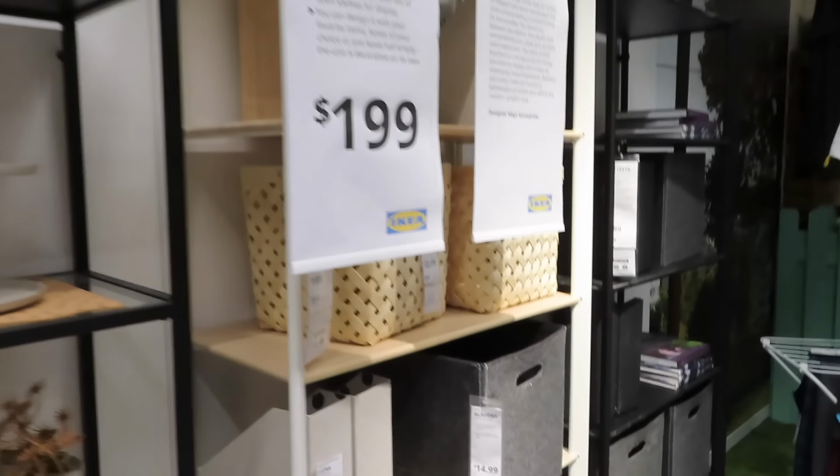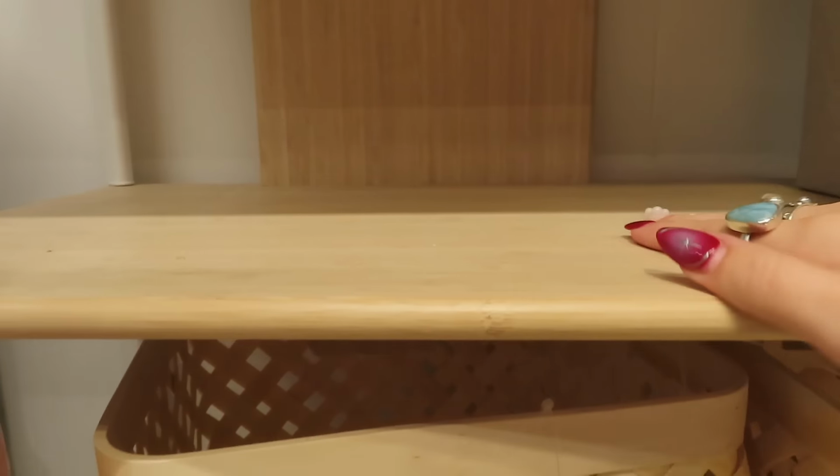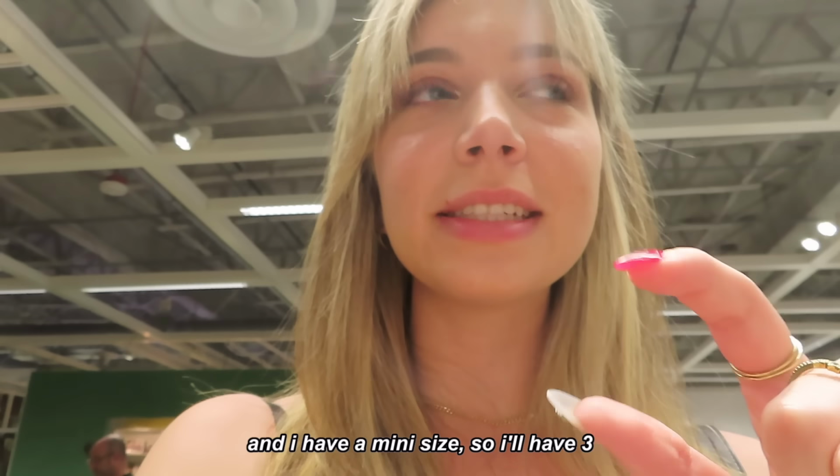This one's kind of similar. It looks really cute too. It's a lot taller, but the wood looks really nice. I think I'm gonna go with the other one since I already have the big one to match and I have a mini size, so I'll have 3.